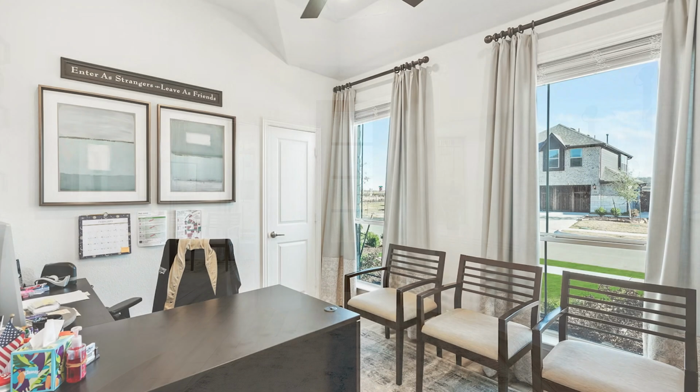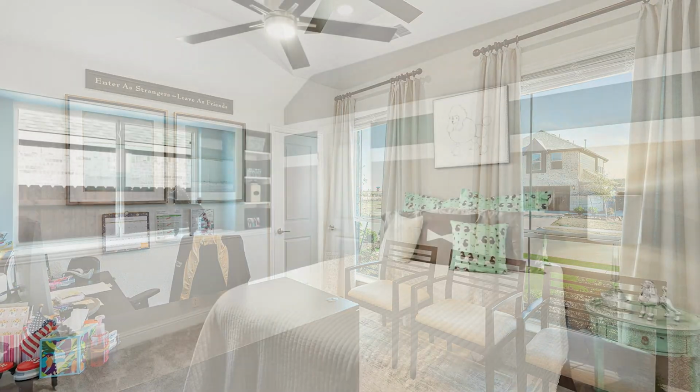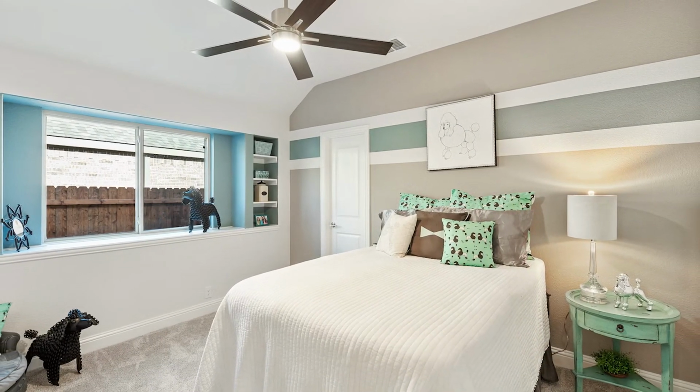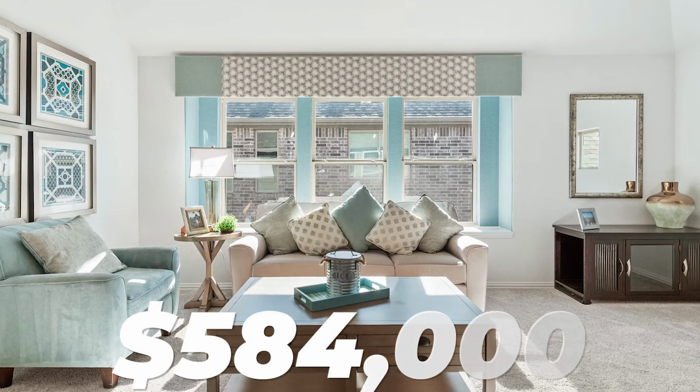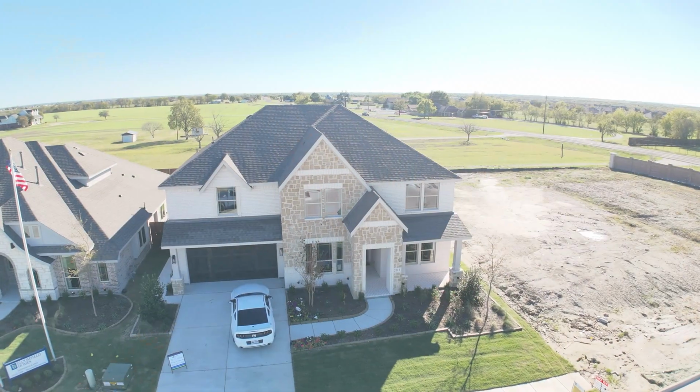4 with the option of a 5th bedroom, 3 bath, 3,280 square feet, game room, media room, foyer, rotunda, sorry. Anyway, they have one of these on the ground. It was a former model, so it's going to be very well upgraded, and it sits on a huge lot. Currently listed at $584. If you're seeing this video before the end of 2024, you might be able to get a really good deal on that. $584 for this model.